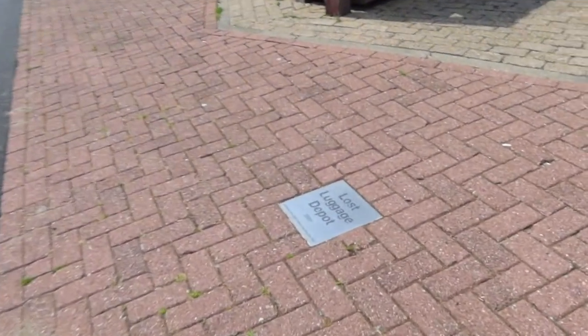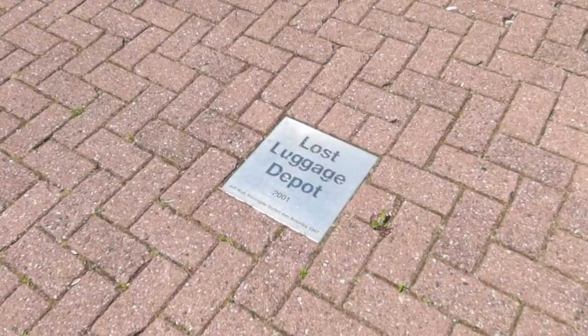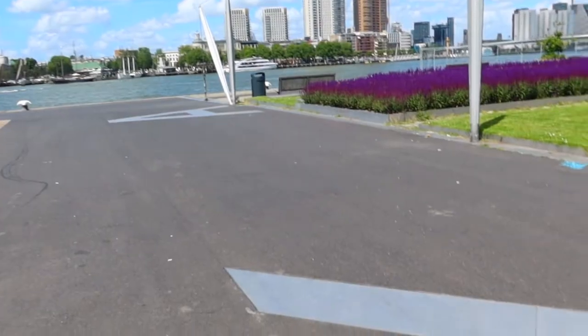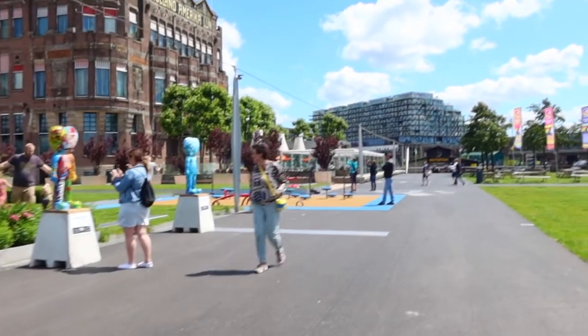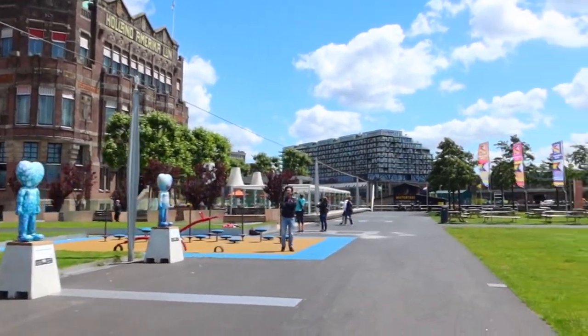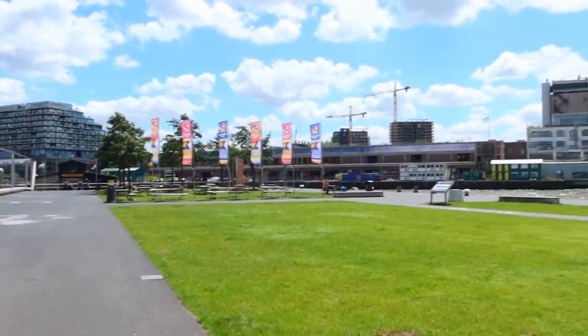There are some art pieces that are interactive and a nod to the past, including this lost luggage depot. And if you actually saw this quay from the sky, you would see letters that spell out Holland America. Unfortunately, I couldn't fly my drone here today as it was restricted airspace due to some type of special event.